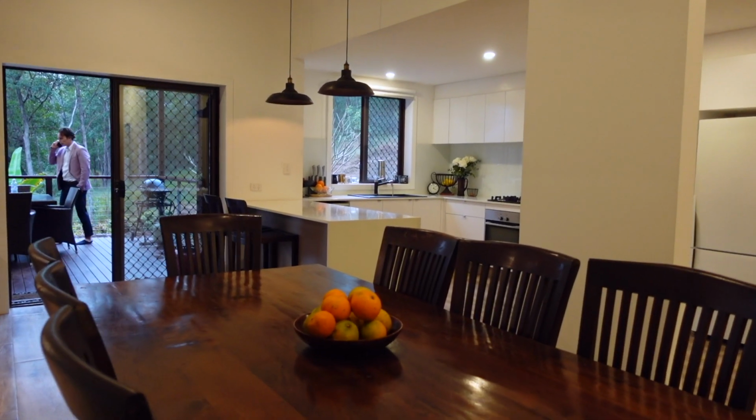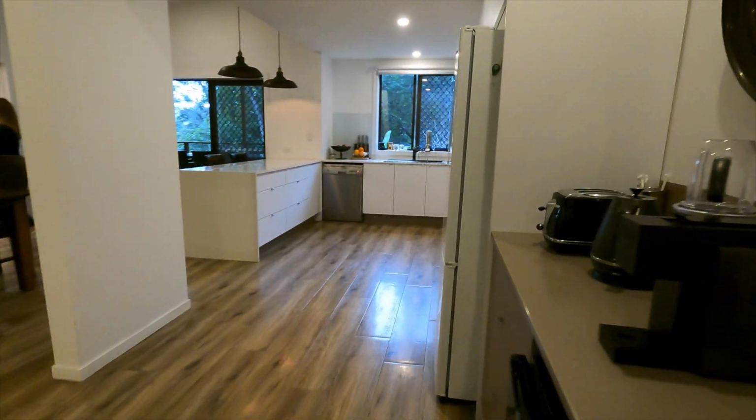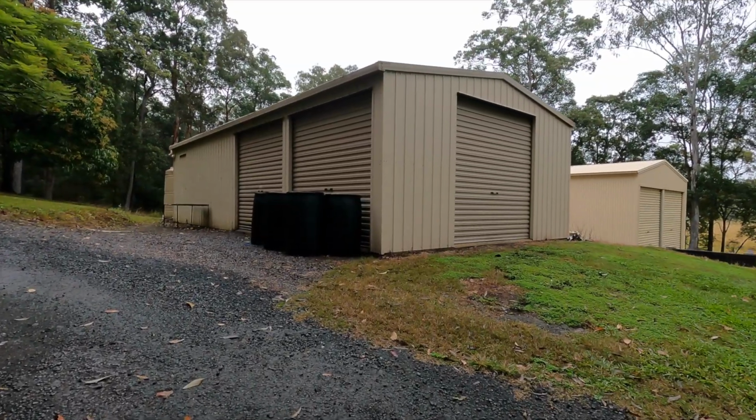However, there's potential to build another property, there's potential to put cabins on the land, and there's also potential to renovate this one and even make it bigger. So getting an Acreage, you've got so many opportunities, and one of the best things about this property is that it comes with two massive sheds. And when we say sheds, they're not garden sheds. They're more like warehouses. They are both, I think, 6 meters by 12 meters each, so they're really big.